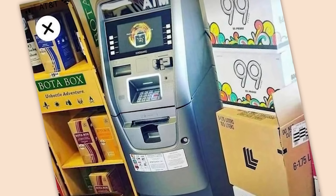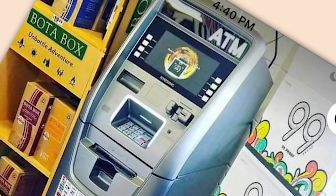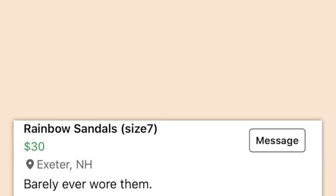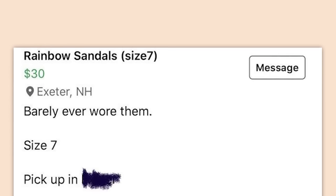Okay, no. Just because you see it somewhere doesn't mean it's free for someone else to take. Rainbow sandals. Barely ever wore them. Size 7. Pick up here.